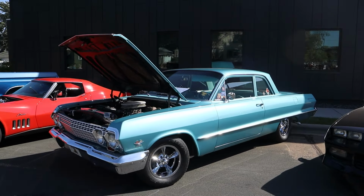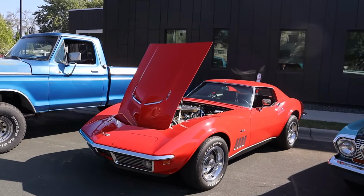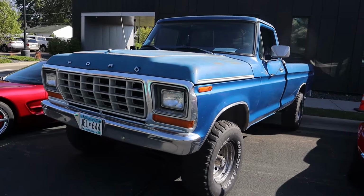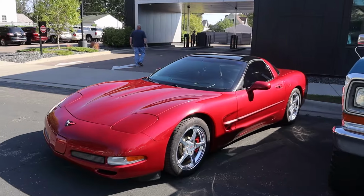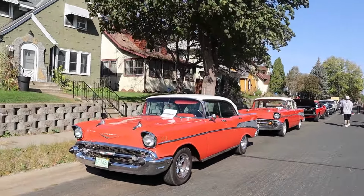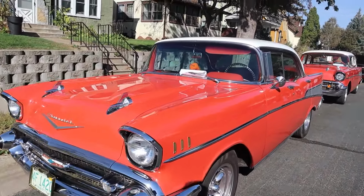Nice Bel Air. Nice little Corvette there. Big old truck, Ford truck. And a nice Corvette. Sorry, I'm cruising kind of fast here. Just want to make sure I get to everybody's car. A couple of four-door '57s. Same color, looks like, and everything. Look at that.